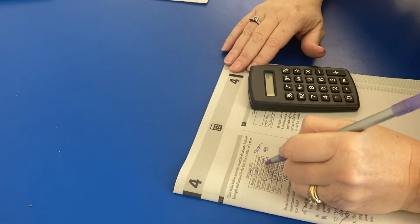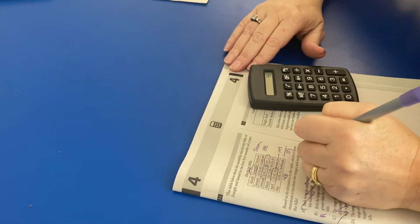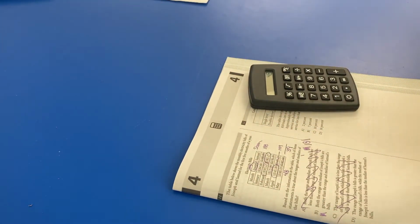This is the second lowest. Okay, so that is the median. So I'm going to write 181 is the median for Sam, because median is middle. Remember, okay, so how do you remember the median?